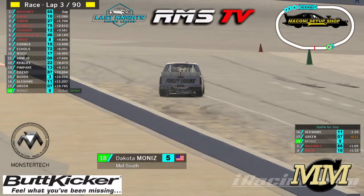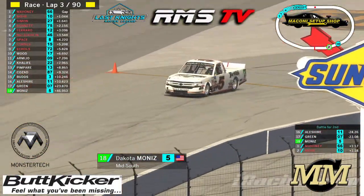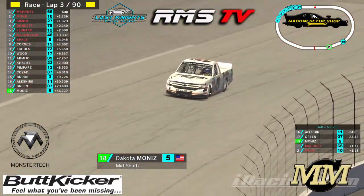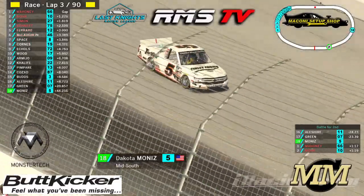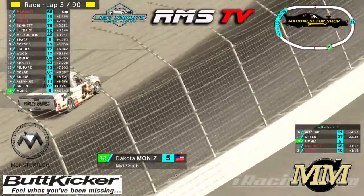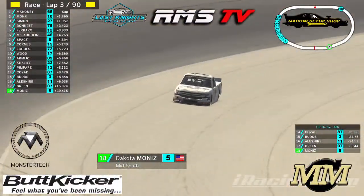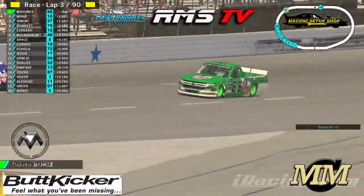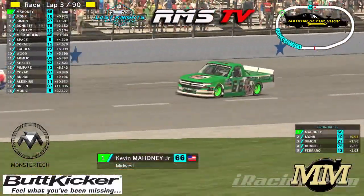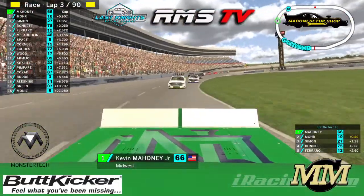Now he might have had to adjust something on his wheel. I don't think he had any damage. He's not showing him involved in anything. The truck looks okay, so he might have just been making some minor adjustments before they get going once again. Kevin Mahoney Jr. is still your leader. Across the line under caution now to start lap number 4.